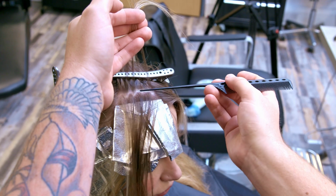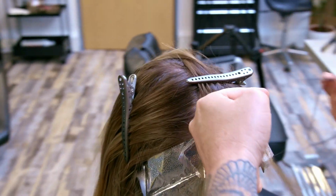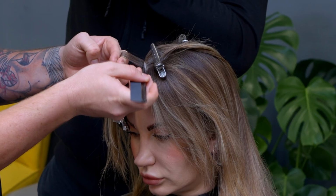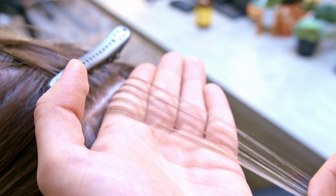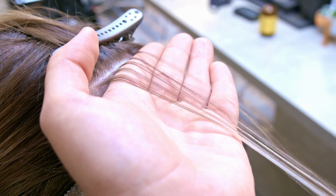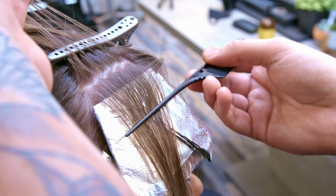So when we're highlighting traditionally, you can go flat. So you can go in flat and pick up from the surface. This is obviously going to give you a really fine, super natural result. I just feel like that's pointless. It's going to get lost in the hair, and we've got all this depth in between.